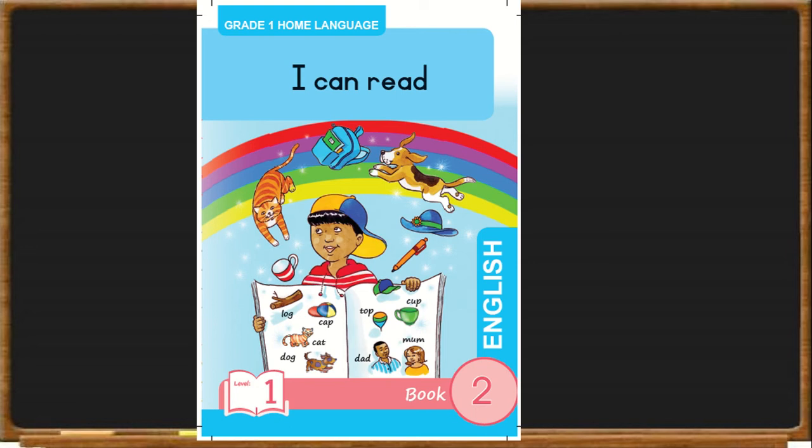Now that you have your book, let's look. So before we read a book, we always look at the pictures. On the front page, the cover page, we can see there's a boy, a pen, a hat, a dog, a bag, a cat, and a cup. And here we see more like dog, cat, cap, log, top, cup, mum, and dad.